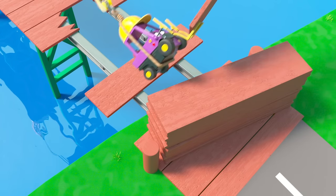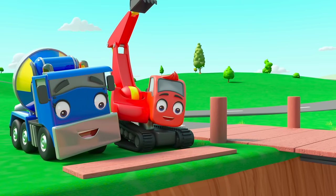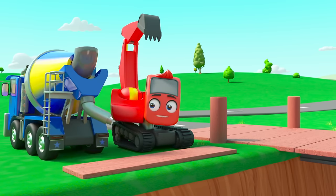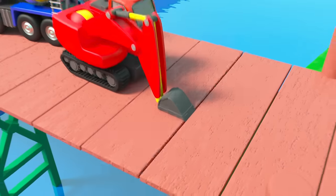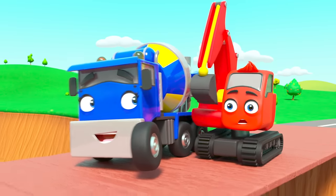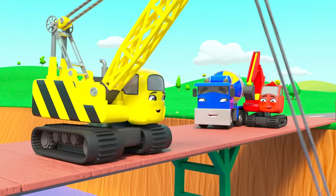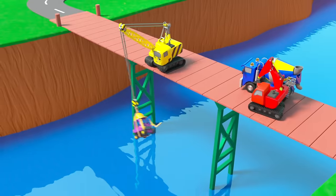He can grab the planks on that side and deliver them to the crew on the other side. Now, with a bit of cement to stick it, the bridge will be repaired in no time. There, all done. Good job, team. But look, Mr. Rubble is still swinging. He's having so much fun, he doesn't want to stop.